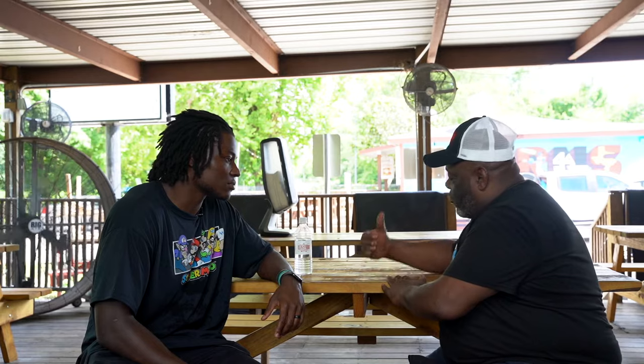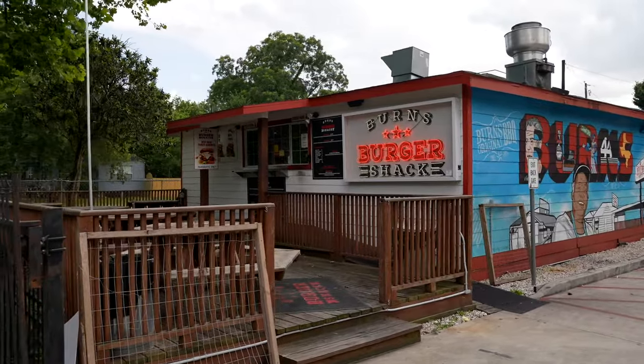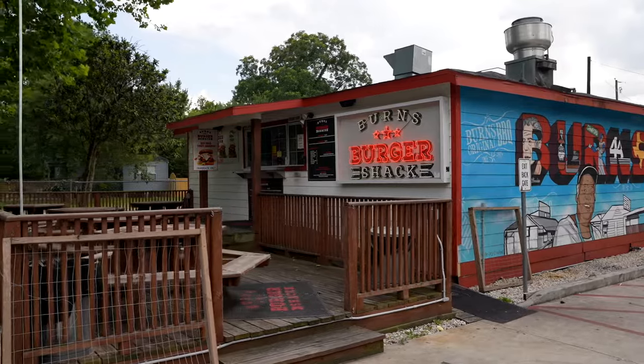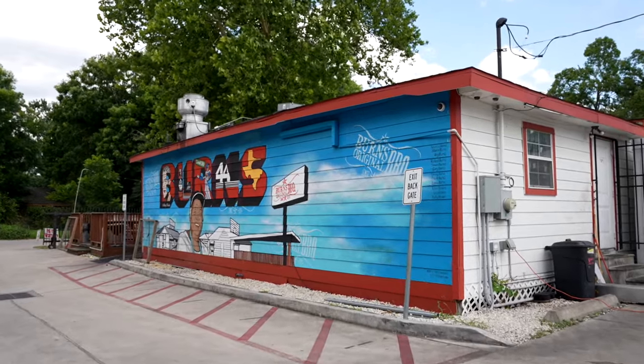People kept running him from that area. Then he moved down the road to another area on West Montgomery. He sat there for about 5 or 6 years. People ran him out, and finally he came over to a sister yard. All this land over here is owned and operated by the Burns family. This Burger Shack used to be my auntie's house. When she passed away, bless her soul, we made it into a Burger Shack.